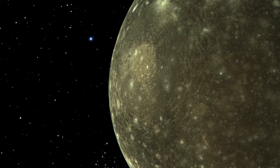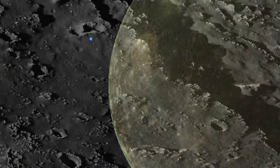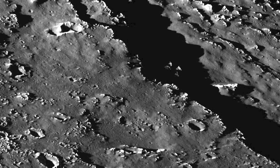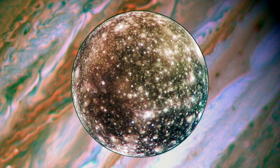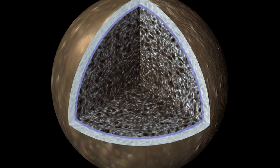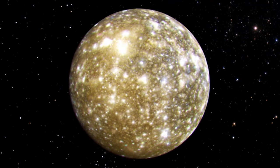Jupiter's outermost large moon, Callisto, couldn't be more different. Callisto's battered face is saturated with ancient impact craters, suggesting not much has happened here since Callisto formed. But looks can be deceiving. The most recent data suggest there could be a zone of salty water somewhere deep below Callisto's surface of ice and rock. Whether life could survive in such a hidden environment remains an open question.